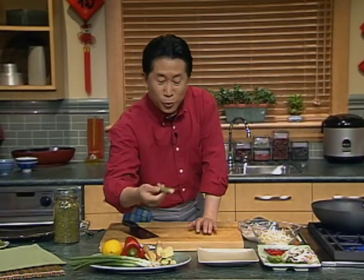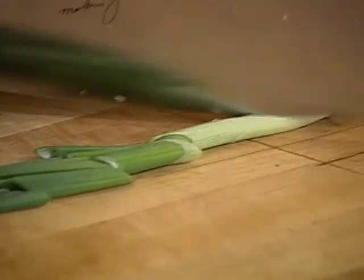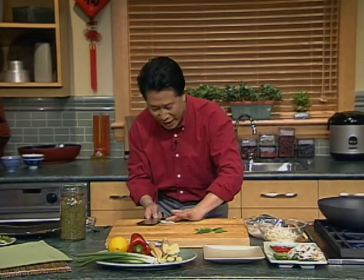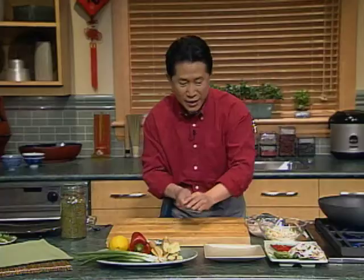How about some green onion? You need color contrast, okay? 1, 2, 3, you see? And then in fact, this, you can even cut it in half. Look at this, this is how I do it. Horizontal cutting, cut it in half. And I put this right over here.